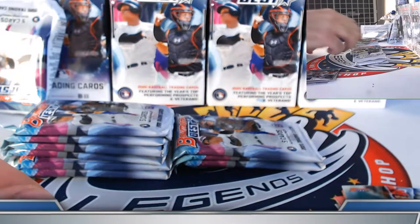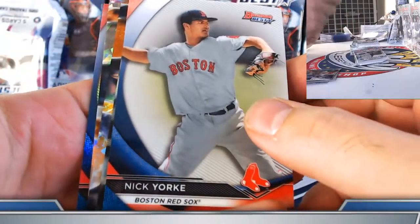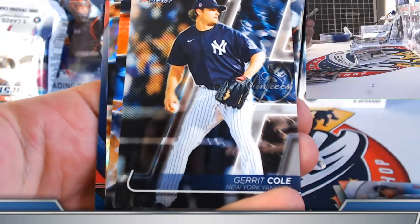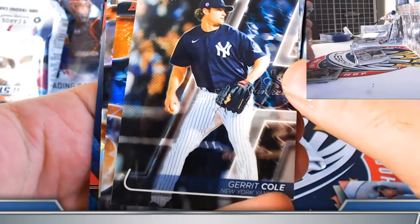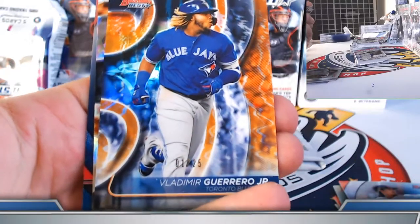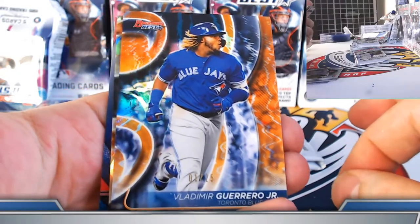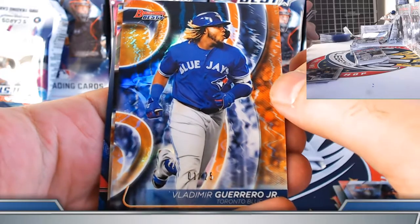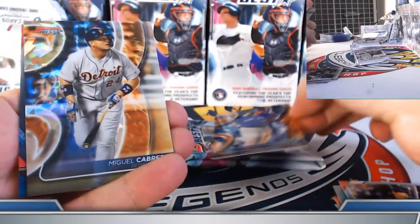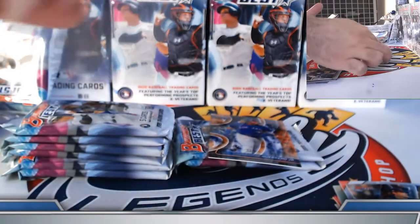Dylan Carlson, prospect refractor. Ooh, here we go. Orange back on the board. Coming up. Ooh, I see the beak. Give me a bow. No offense to Vladdy. All right, nice hit for the Vlad Jr. spot. 1 of 25 orange refractor. Miguel Cabrera, nice atomic. And Royce Lewis, prospect refractor.